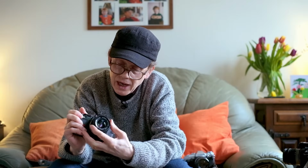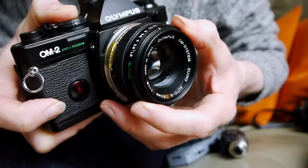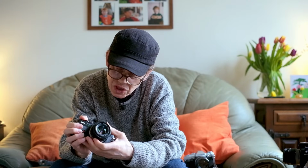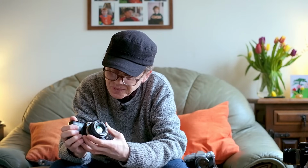Olympus lenses are known for being small. It's f1.8, so it's got a reasonable aperture opening. It's reasonably fast, and the minimum focus distance is 45 centimeters.